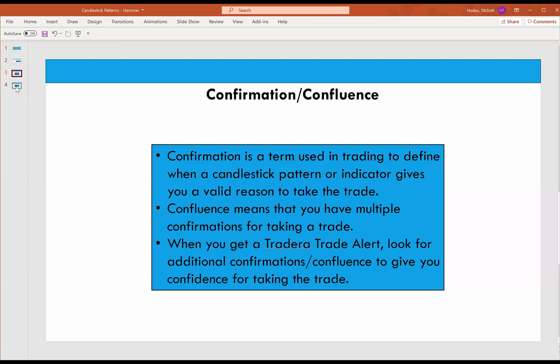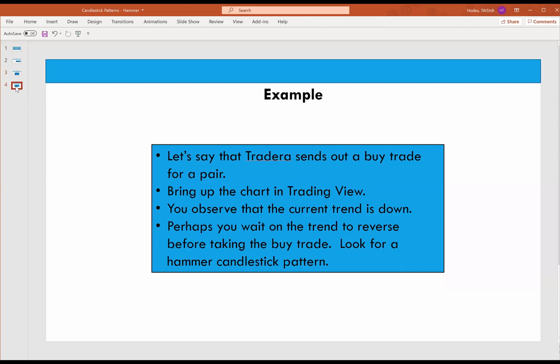So let's talk about that a little bit more specifically. Let's say Tradera sends out a buy trade. Maybe it's EU. Tradera is sending out a buy for EU. First thing you're going to want to do is pull up TradingView. TradingView is a free app, free website that you can log into. You pull up Euro USD.